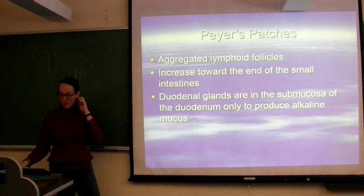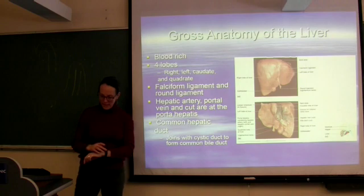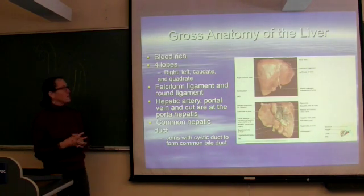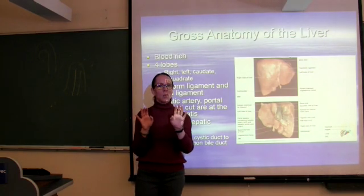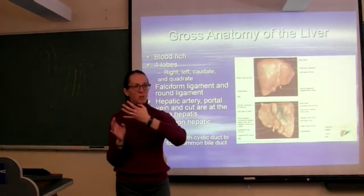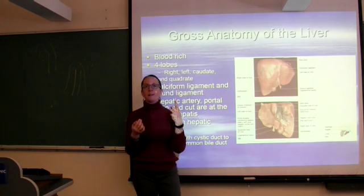I don't know why I put it with Peyer's patches, because it's completely different. Anyway, liver and gallbladder. So the liver has 4 lobes, lots of blood, right? We're going to be bringing all that nutrient-rich blood, the liver's going to be processing it and then sending it out to the body.